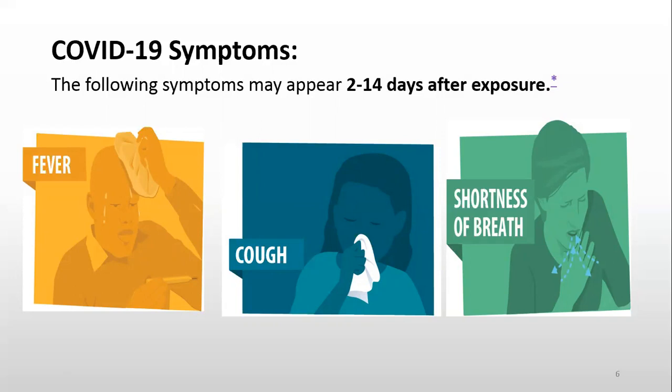Emergency warning signs for COVID-19 requiring immediate medical attention are not limited to, but include difficulty breathing or shortness of breath, persistent pain or pressure in the chest, new confusion or inability to arouse, bluish lips or face.